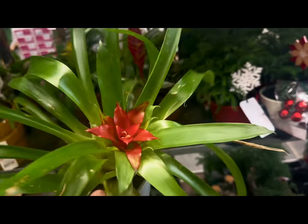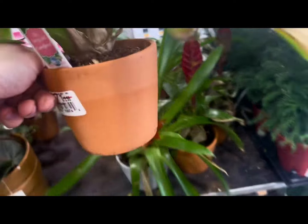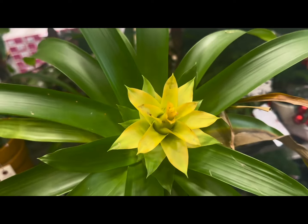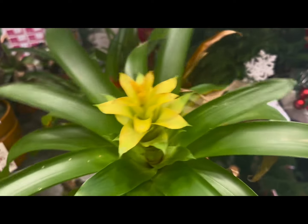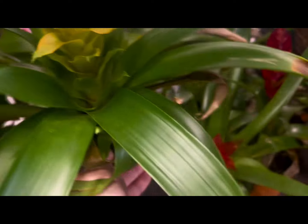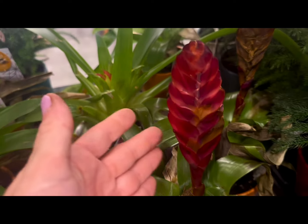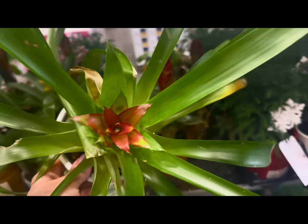Look at this. Look at this yellow one. Comes in a beautiful terracotta container. Look at this. It still has beautiful blooms on it. Yellow color. Beautiful, beautiful. Look at this one, shaped like a beautiful feather. Take a look at this one, a smaller one.